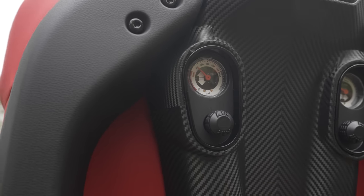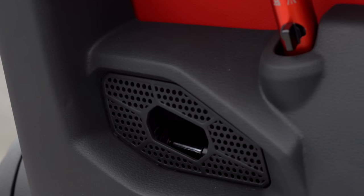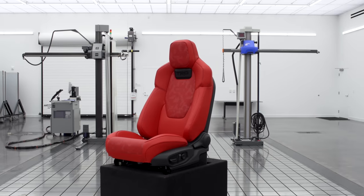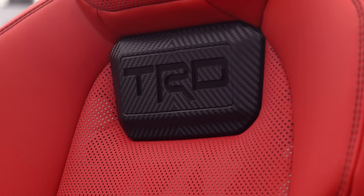This just blew me away. This dampening effect is tunable based on body mass and driver's preference and can be bypassed if desired via levers on the seat's back. I have to be honest with you guys, I would have never thought of this feature, and honestly, I kind of want it. Now let's take a closer look at the interior and see what it has to offer.